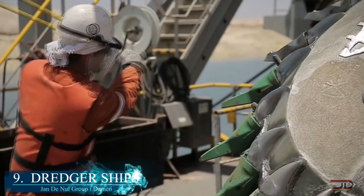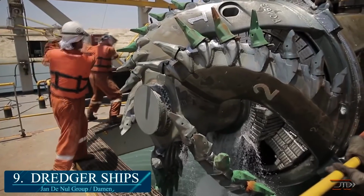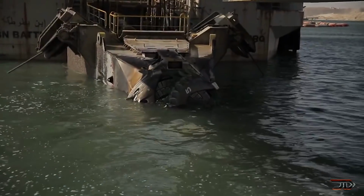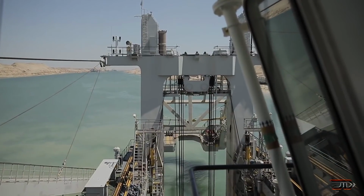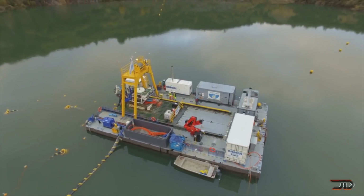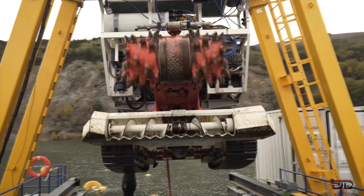At number 9, the Dredger. These floating goliaths are used to expand canals and shipways. A large cutter is lowered beneath the ship. This breaks up the material, thus allowing a dredge pump to collect the loose material and transport it to a controlled worksite. They have tackled some incredible projects, including the new Suez Canal and even an underwater minefield from World War II. Luckily, no ships were destroyed in this process.